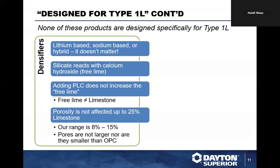So porosity is not affected by that addition of limestone until you start getting to a loading of 25% or more. And as I mentioned, the industry standard is between 8 and 15 right now. So the pores are not larger nor smaller than regular OPC. And so using a lithium with smaller molecules or a sodium with larger molecules, it's not going to matter because the pore size isn't changing.